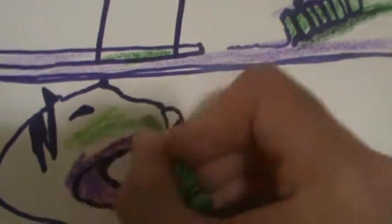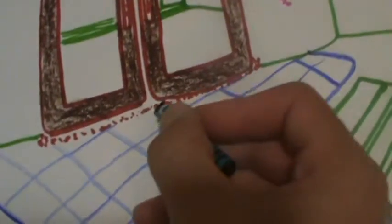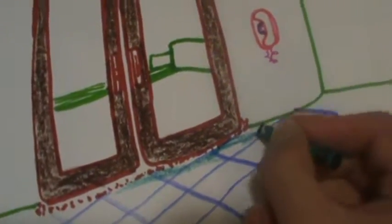I go ahead and use the purple, a mixture of blue and purple, for the stripes. But anyway, that is for the tiger. And this coloring part right here is for the library. Whenever you first walk into the library, a lot of times they have a phone where you can make free local calls.